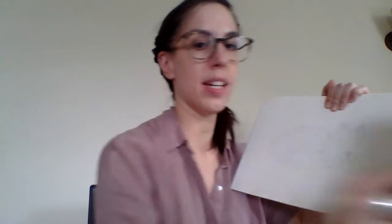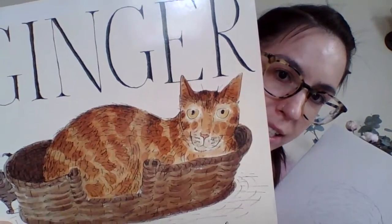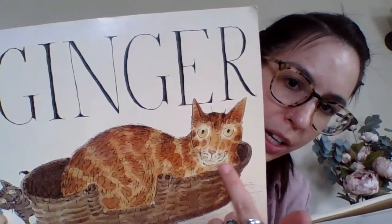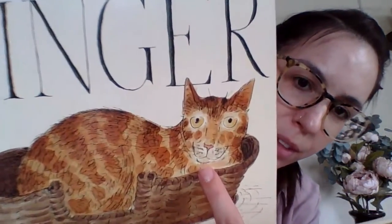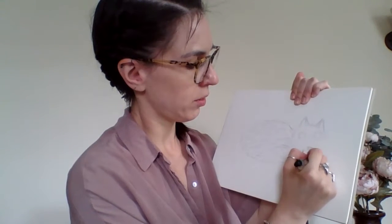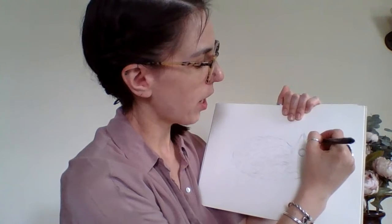Now let's look at Ginger's head. The only lines I really see are around the eyes, the ears, and his mouth area, and his little chin. So we can fill those in. My pen button is not working because I'm holding it up, but there we go, started working again. Okay.